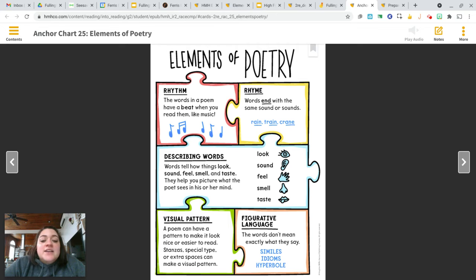Idioms are like, it's raining cats and dogs outside. So remember, it's not literally raining cats and dogs. We won't see dogs and cats falling from the sky. We are actually seeing rain, and it's raining a lot. So it's figurative language. All right, so those 2 we will be focusing on. Hyperbole is more touched on in 3rd grade, so we're not going to focus on that.